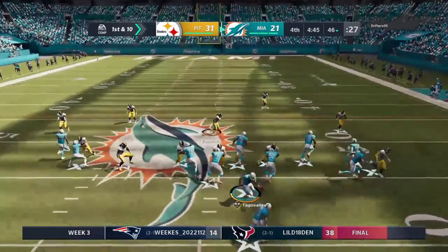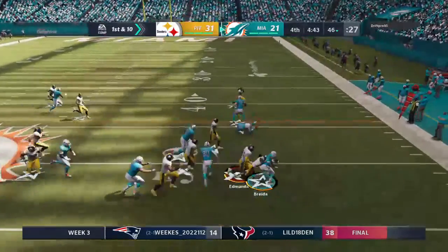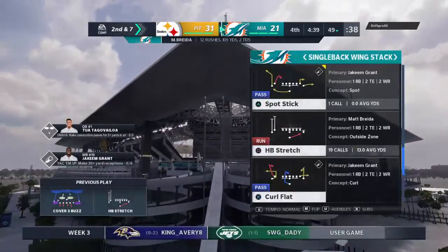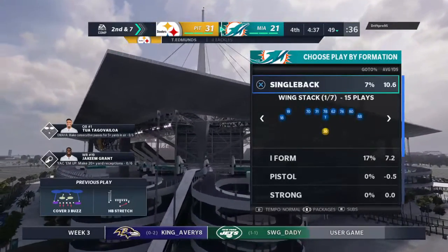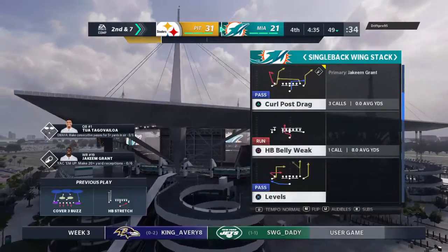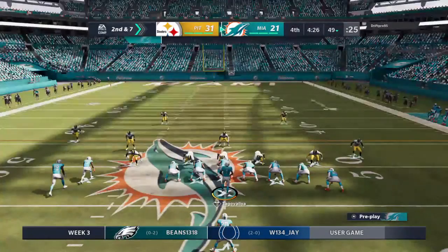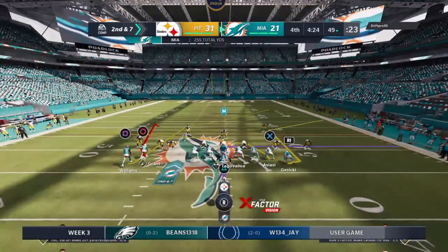1st down. A big hitter to start the drive has him up near midfield here for 1st and 10. And down he goes at the 49, a 3-yard pickup. Give him 3 on 1st down. It'll set up a 2nd and 7, 2nd and 7 at their 49-yard line.